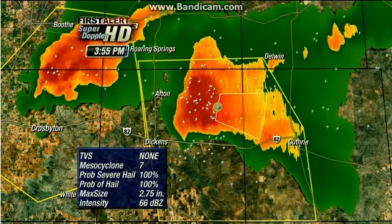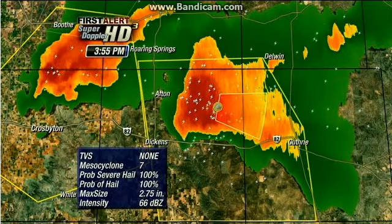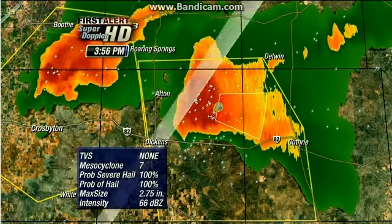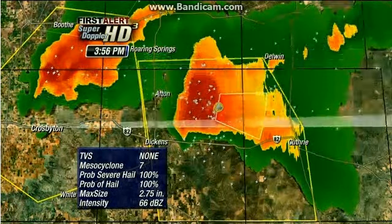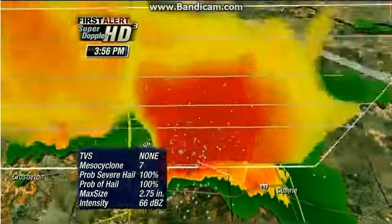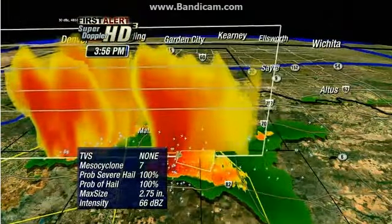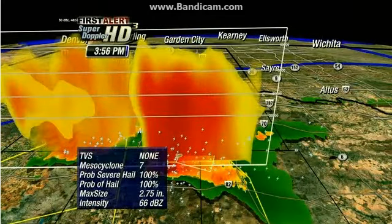But this is a very strong storm. The probability of hail of an inch or greater in diameter is at 100%. Well, probably 99.9%, but nonetheless, there's also a high probability of severe hail, and we're looking at hail potentially up to 2 3/4 inches in diameter, so in between tennis ball, hard ball size. But the DBZ, 66 DBZ on that system, that is a very strong system. As we slice through the middle of the storm, a 3D look, and we'll move back and forth here a little bit, and you see that pretty intense core there about the mid-levels of this storm.